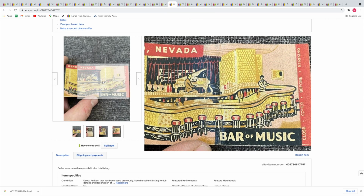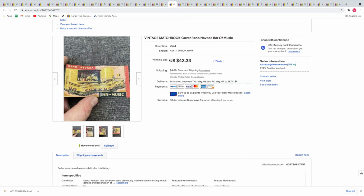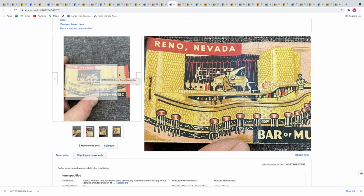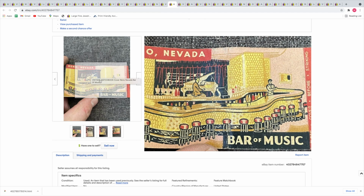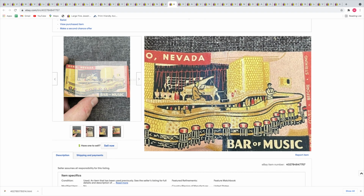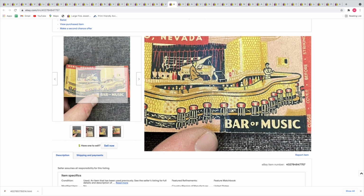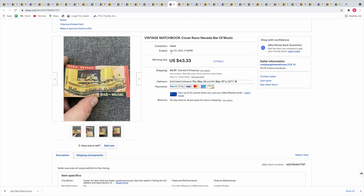Here's another one, the same example here, and this has a lot of things going for it, guys, and this is why it sold so well. $43.33, 17 bids, had tons of bidders. It's Reno, Nevada, that's collectible. It is a bar, right? It's a music bar, and it has a picture of kind of what these old bars look like with that piano player in the back. The picture is awesome. It's from a collectible place. It's from a collectible time period. And so I was real excited to get such a great sale.